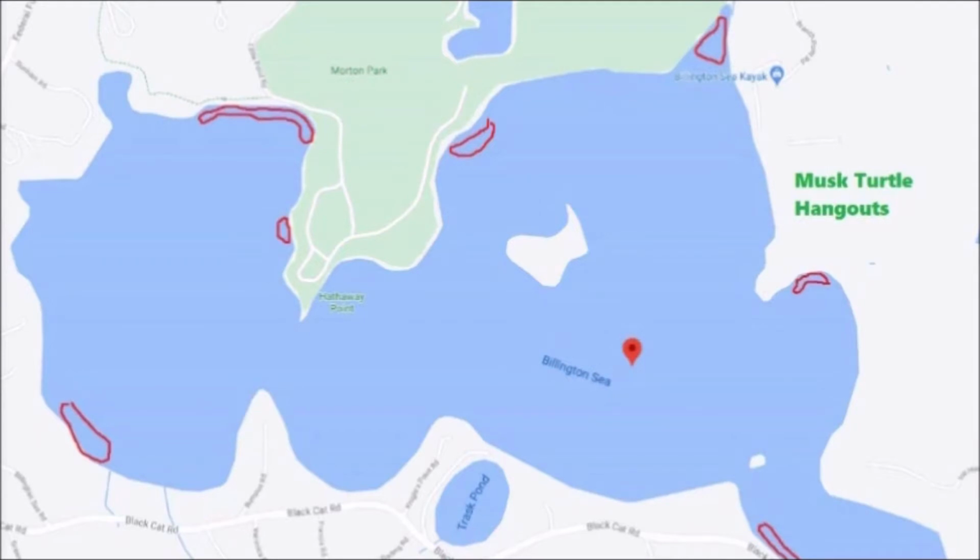But these turtles you may find crossing the street to lay their eggs. So if you decide to help them to cross the street, just keep this in mind. But they are known to be run over by cars, unfortunately, because they do cross the street.